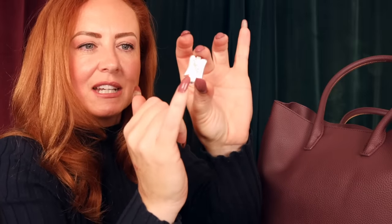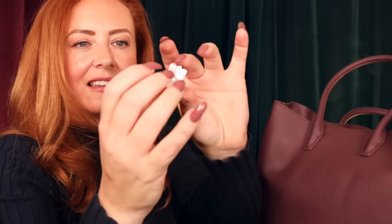I always have this in my purse. This was given to me by my sister-in-law, who's Vietnamese. There's some chants on the back which I can't read, but she did teach me what to say. And there's a little angel here. I was given this as a protection thing. So all these things you have in your purse. Little metal angel of protection. It says protection on the back. And that goes in there too.